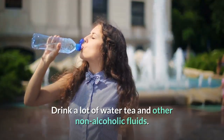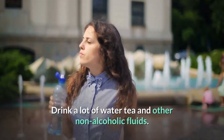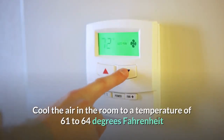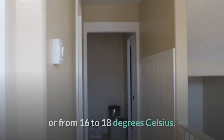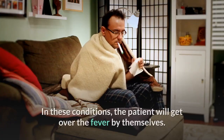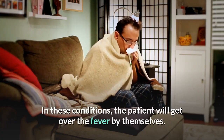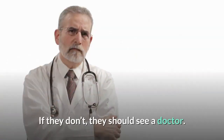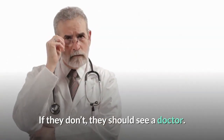Drink a lot of water, tea, and other non-alcoholic fluids. Cool the air in the room to a temperature of 61 to 64 degrees Fahrenheit, or from 16 to 18 degrees Celsius. In these conditions, the patient will get over the fever by themselves. If they don't, they should see a doctor.